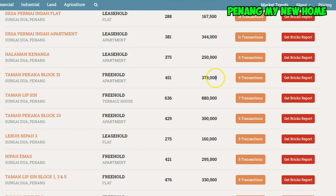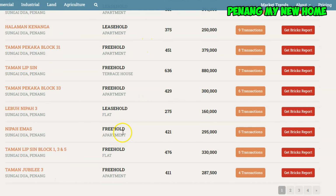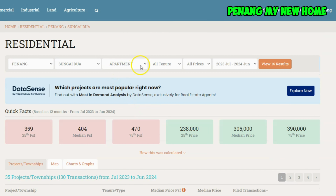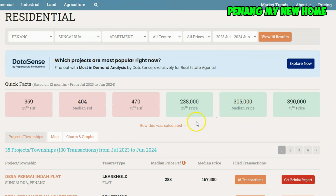So those are the prices, but this is a very mixed batch, so we have to see everything all at once. It has the terrace house in Taman Lipsin alongside the apartments, which is not what I'm asking for. I asked for apartments, but nevertheless, for some reason, terrace houses appeared. And for that reason, 880,000 appears here alongside the rest.